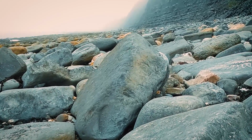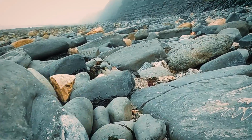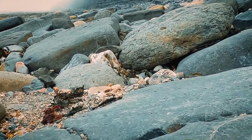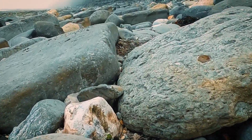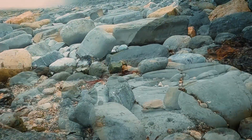The beach is popular with fossil hunters as ammonites, belemnites, fossil plants and even ichthyosaur vertebrae have been found here. The cliffs here are said to date from around 199 million years ago, formed in the early Jurassic period when warm seas covered most of the UK.